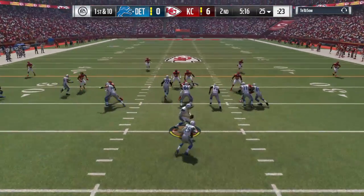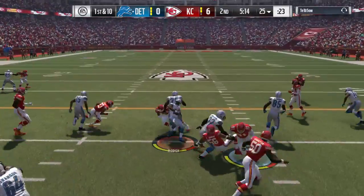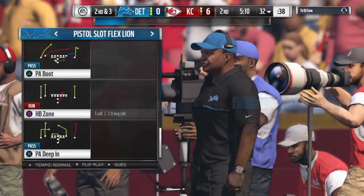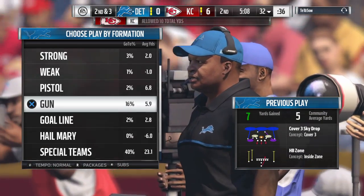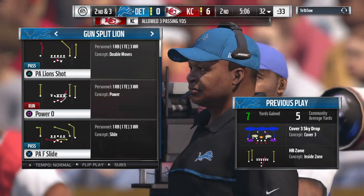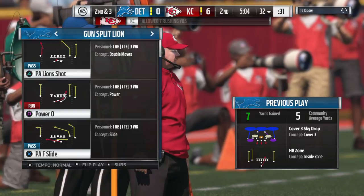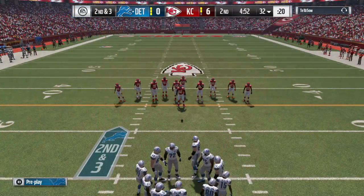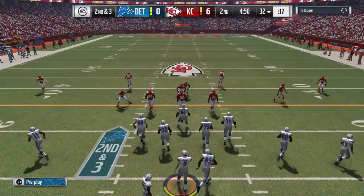And the D-line pinching together must be expecting the run. Now Riddick, and he'll push his way forward to about the 32. A solid run on 1st down. Gain of 7 leaves him with a 2nd and 3. And once again, leverage wins. The offensive line, lower than the defensive front. They moved them and found some good space for the guy carrying the ball.